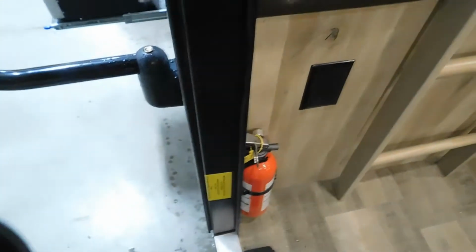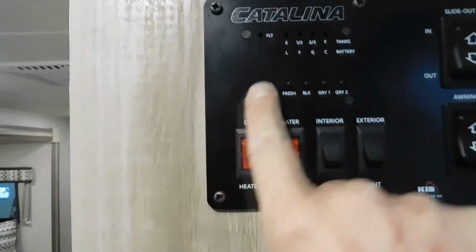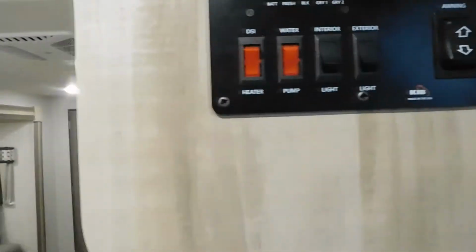Head in. Smoke detector to the left. You got your bunks. Some USB 110. This can be your monitor panel, so you can check all your levels right here. You have your battery, fresh water, black, gray 1 and gray 2.